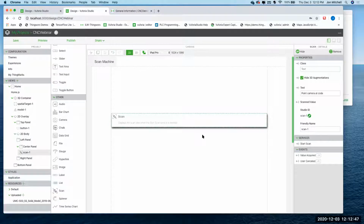For this particular one, we're going to make a simulation where I have multiple CNC machines, and I can walk up and scan the barcode on that CNC machine, and then Vuforia Studio through ThingWorx is going to pull back that machine's data to my application.